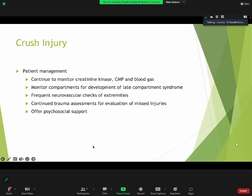So long-term effects of crush injury occur very frequently. So these are patients that need continued monitoring. They're going to need to usually be in an ICU level setting. They're going to need continued monitoring of their creatine kinase, their renal function, make sure they don't have a metabolic acidosis. Going to need to closely watch compartments for development of compartment syndrome if they have not already developed it. Get frequent neurovascular checks of the extremity.